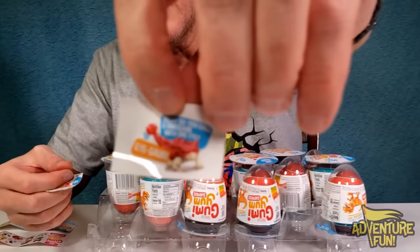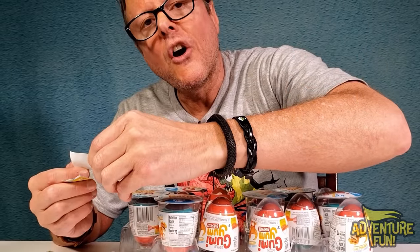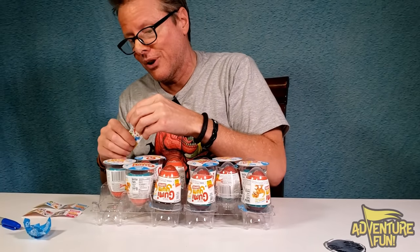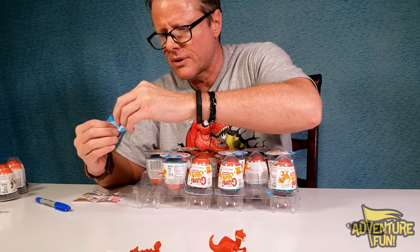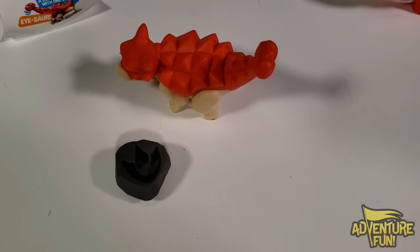And then the Ankylosaurus. What do you call a dinosaur with one eye? An eyesore. I'm just not getting it. Somebody please explain. Okay, what do we get? And this one, we're supposed to get one of those little imprints. Okay, so there's the imprint. Yeah, that looks good. I like it.